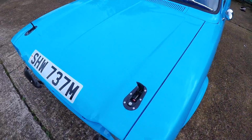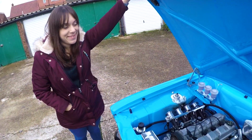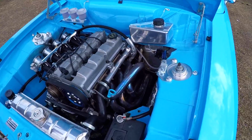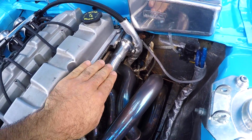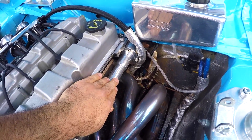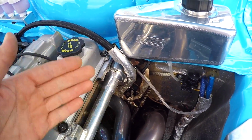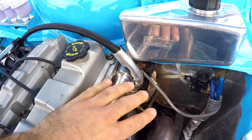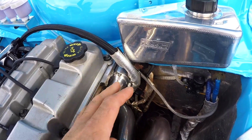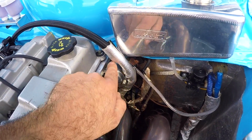There are a couple of things that we noticed when she was on the dyno. Get my beautiful girlfriend Kat to hold the bonnet open for me. One of which is a coolant leak from the water rail. Now I'm not even sure what company made this water rail. It came with this engine, and I wasn't sure which thermostat it was supposed to have or which gasket it's supposed to use in between the two parts of the water rail, so I just made it work with some universal gaskets. But there is coolant coming out from between the two halves of the water rail.